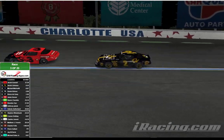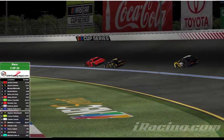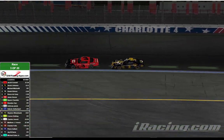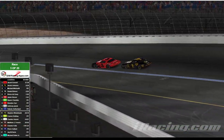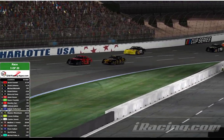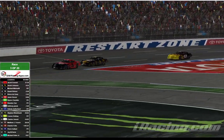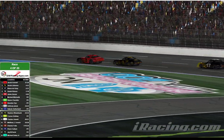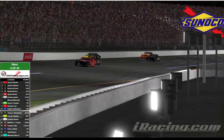Gosnell first, Johnson second. The crash pushed the 17 car of Reese DeGoey into third place. Gosnell, Johnson, DeGoey running 1, 2, 3. Michael Mitchell and Daniel Bournay, the recipients of some bad luck there. It looks like, no, Bournay managed to make it through. So Bournay was involved in that accident, but did not end up with enough damage to create any real problems.